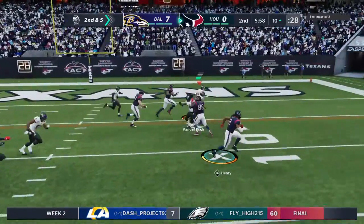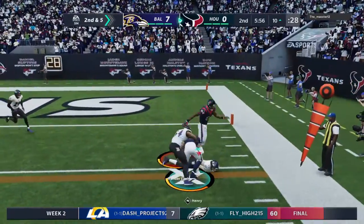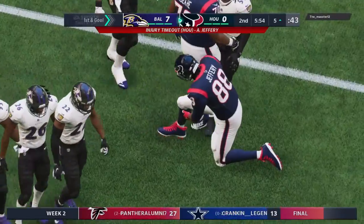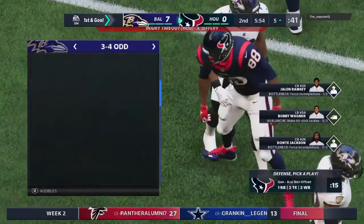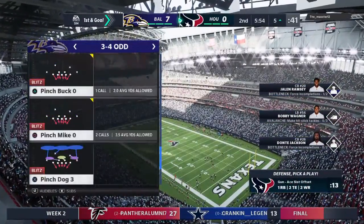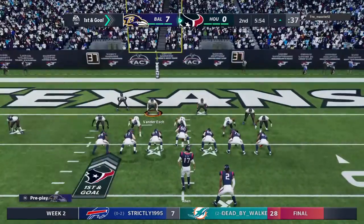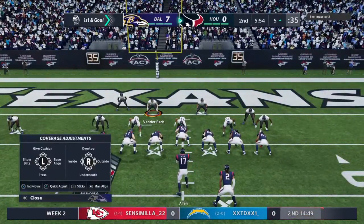Now it's Henry. And he'll be brought down this time at the 5-yard line. And there we saw one of the downsides of blitzing during a run down, because sometimes you get out of your gaps. You don't fit the run quite as well because you're headed towards the ball carrier with abandon.